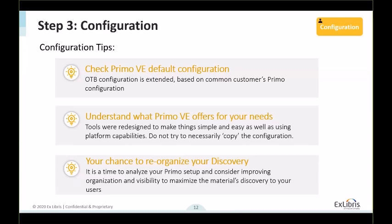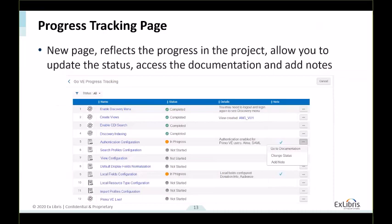This is actually what I presented briefly before. I would like to talk about it now in detail. We are planning to create a new progress tracking page, which will reflect the progress in the project and will allow you to update the status, access the documentation, and add notes.